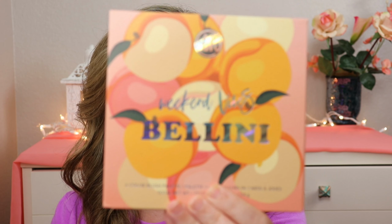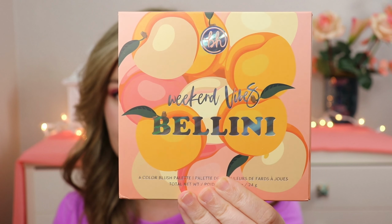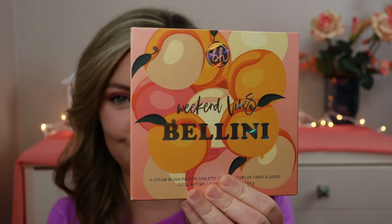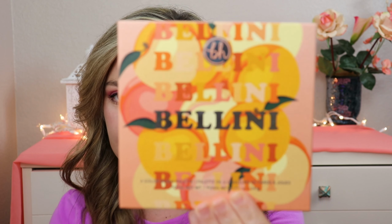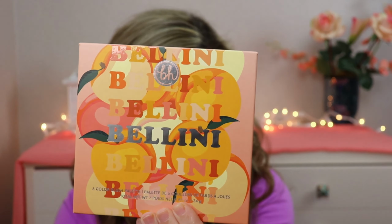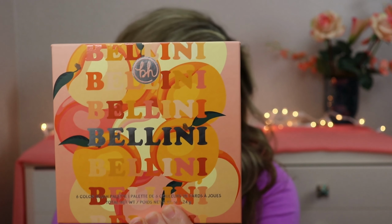This is the Bellini Weekend Vibes blush outer shell packaging. I think this is adorable. I don't know if it's scented or not. It'll be a fun thing if it is, otherwise it doesn't matter to me. This one is kind of similar to the Mimosa Eyeshadow Palette, in how the outside packaging of the actual palette is a little bit different, but coincides with how the look of this Mimosa palette looks on the outside too.